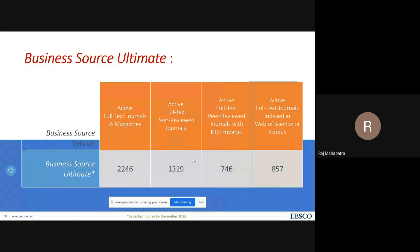So these are the number of titles you are getting. Approximately 2,246 journal titles under the Business Source Ultimate. Out of that, 1,319 titles are peer-reviewed journal titles, and 746 titles don't have any embargo period. And out of 2,246 titles, 857 titles are indexed in Web of Science and Scopus, those having the highest impact factor in the database.